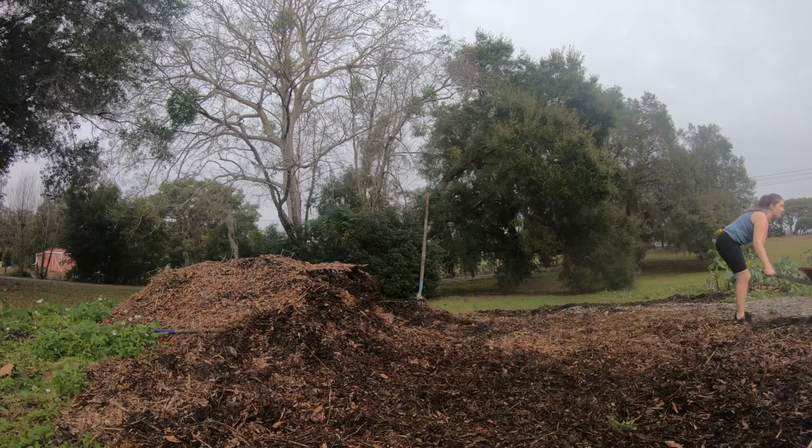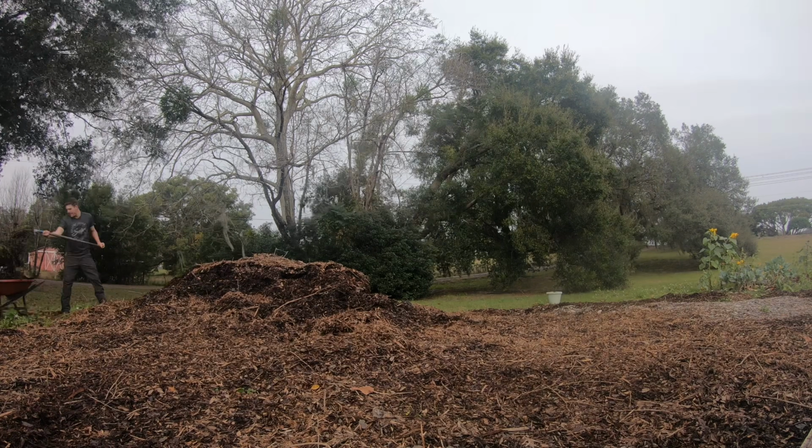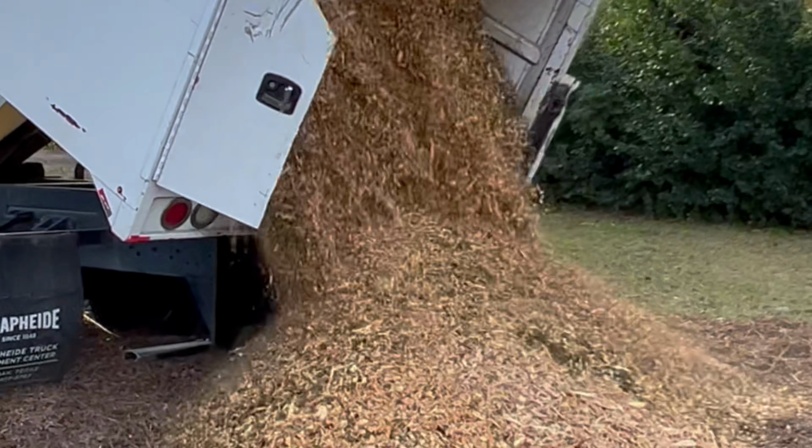So we were documenting how we were flattening out the current pile of chip drop that we had on the property. It was right there. Now, as you can see, it's nice and flat. Not 2 days later, a huge truck backs up into my garden, and I'm looking out the window like, what is going on right now? I had family over and everything. Sure enough, it was another chip drop.